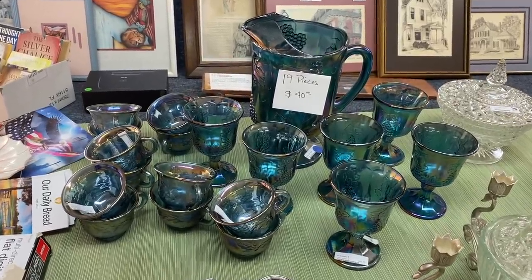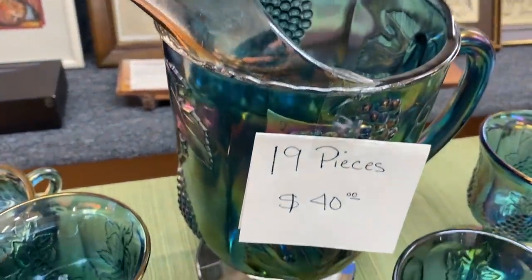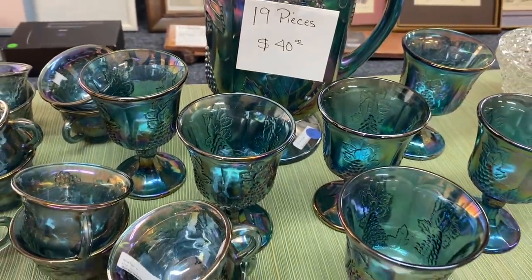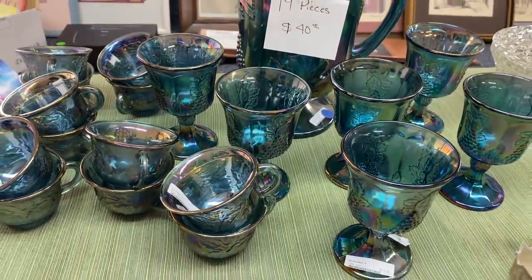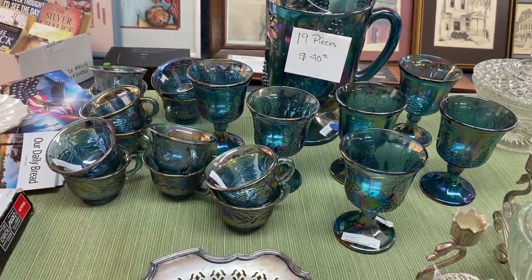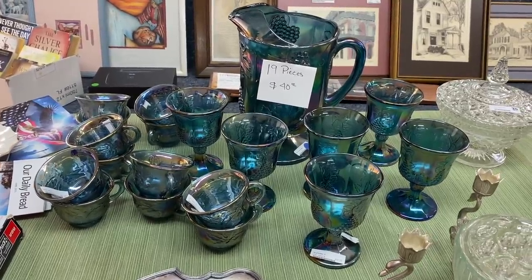Good deal on it. It's very pretty. Yeah, those are beautiful. $40, that's a good price. I had the picture for 40 and I thought, you know, I'm just trying to have it. Yeah? So you decided to just do the whole set for 40? Yes. Wow.